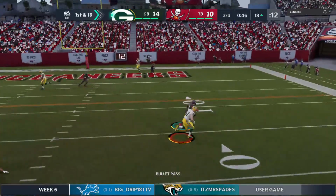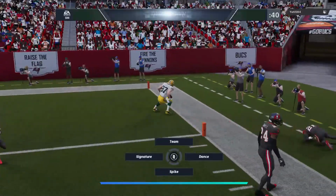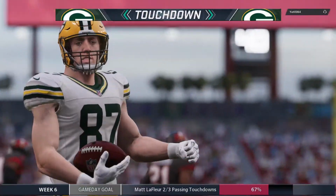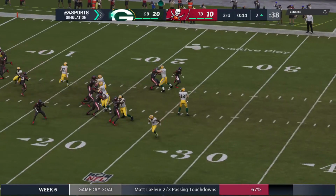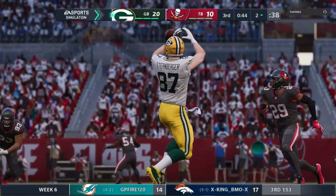It's Rodgers. Throw to the right. He's got the tight end here, Sternberger. And he's going to take it in. Touchdown, Packers. Jay Sternberger, his first touchdown on the year. And the Packers are able to stretch that lead out further.